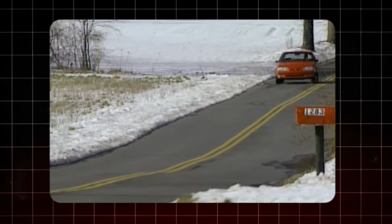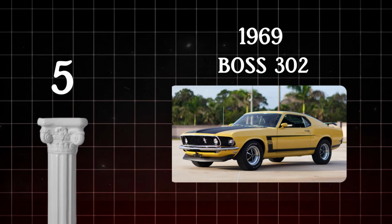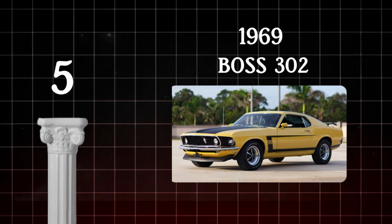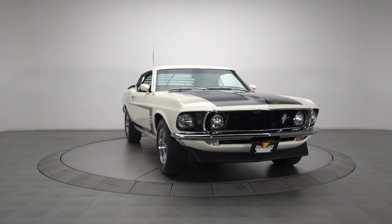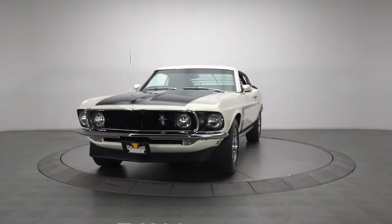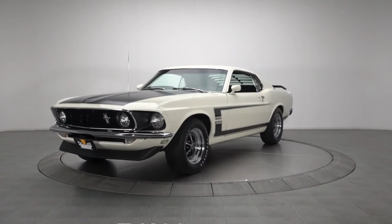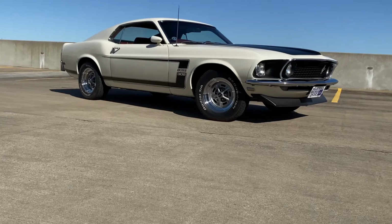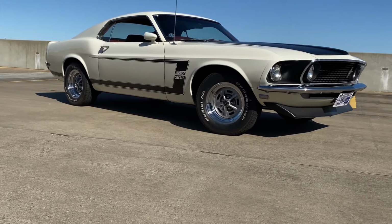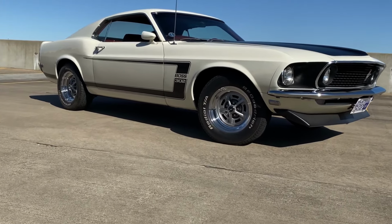1969. Boss 302. The 1969 Boss 302 Mustang is undeniably one of the most badass models to ever roll off Ford's assembly line. Created to meet the homologation requirements for the Trans Am racing series, the Boss 302 was born out of a fierce rivalry with Chevrolet's Z28 Camaro. Ford needed a track-ready machine to take on its competitors, and they delivered a car that wasn't just a road beast, but also a racing icon.